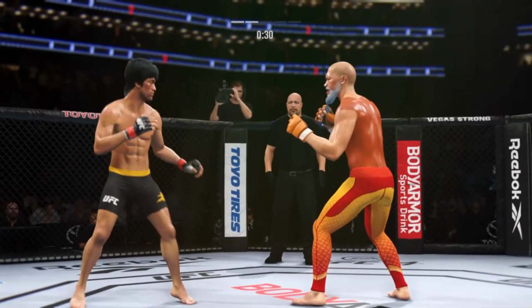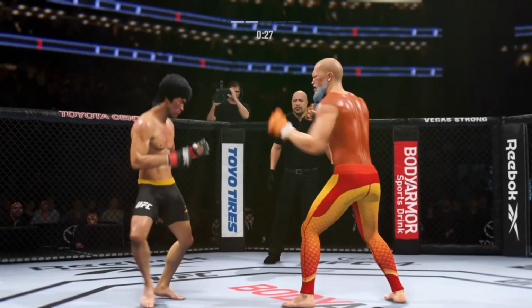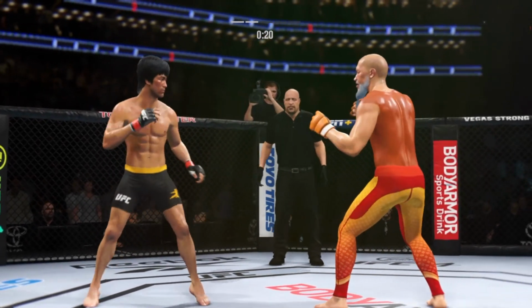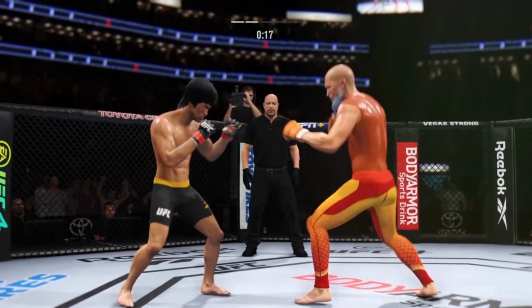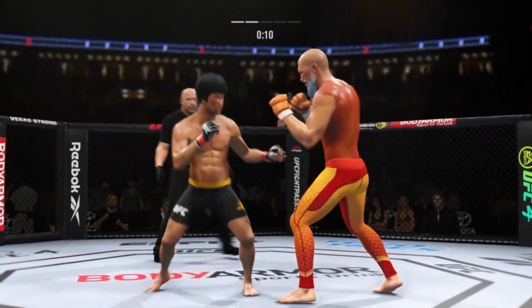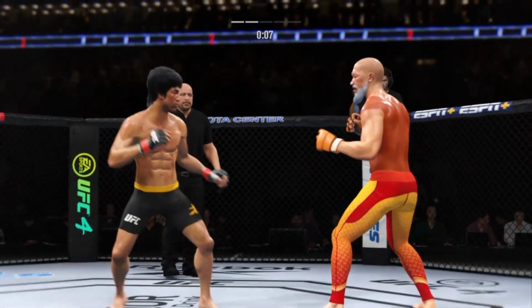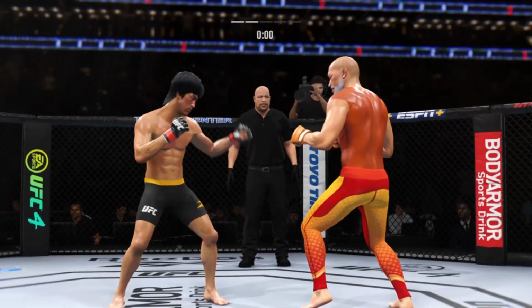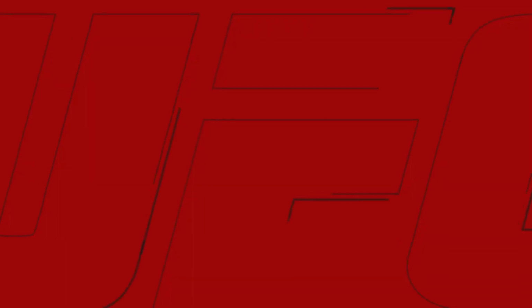Oh, nice strike landed there by Lee. Seconds to go. Oh, he lands another strike to the body, really starting to connect on a lot of shots to the midsection, and these will take their toll as this fight goes into the latter rounds.